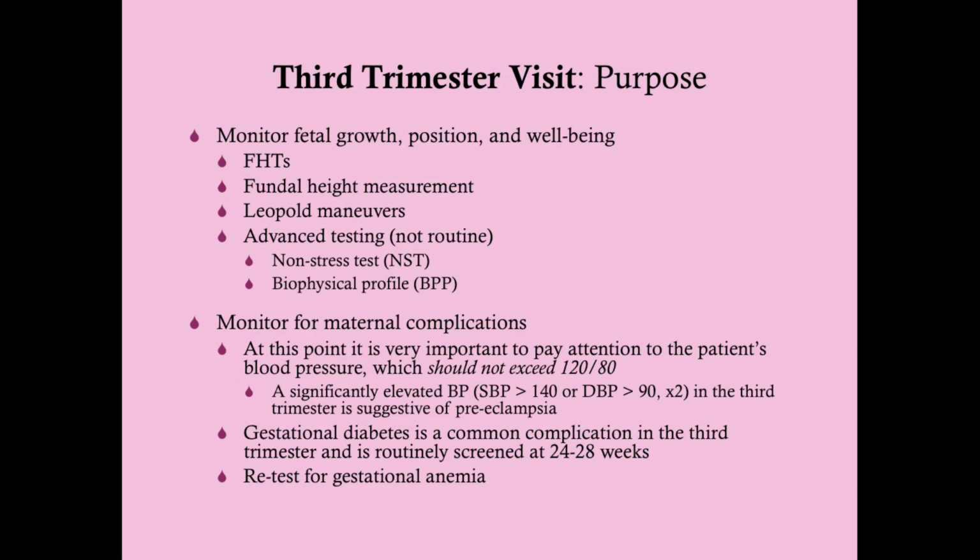And then also the fetus's well-being. So as far as well-being, we're talking about fetal heart tones. You can start monitoring fetal heart tones at 10 weeks. You can use a Doppler, and you will really do that at every visit.